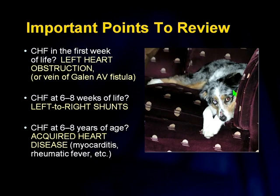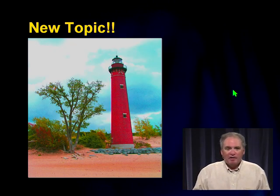Hypoplastic left heart syndrome. I want you to underline this page. This is an important one, okay? What did we learn? Heart failure in the first week of life, think of left heart obstruction, and you will be right 99% of the time. Coarctation, critical aortic stenosis, interrupted aortic arch, hypoplastic left heart syndrome. Heart failure at 4, 6, or 8 weeks of age, left to right shunts. What causes heart failure for the first time at 6, 8, 10 years old? Something acquired. You weren't born with it, okay? It's myocarditis, rheumatic fever, endocarditis. We'll talk about those a little later. Okay? Final topic here.